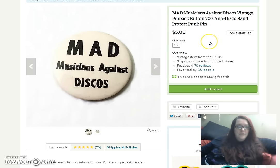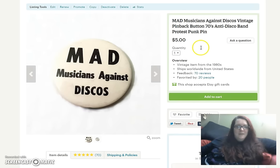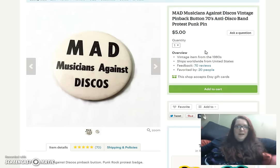Another button here sold. This is a pinback button. Mad. Musicians Against Discos. I think that's pretty funny. That's pretty punk rock. I've got a couple more of these pins available, so they are still for sale. I've got 2 more left if you are raging against the discos.